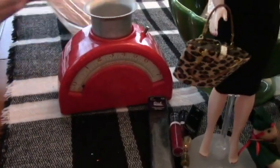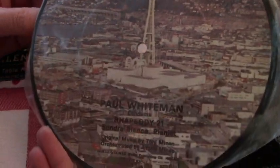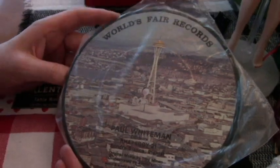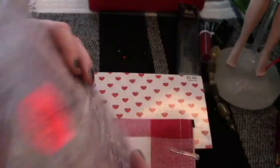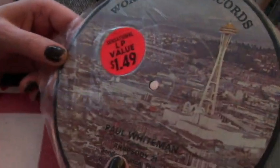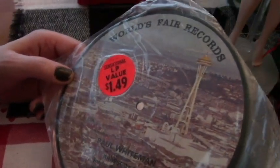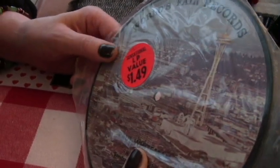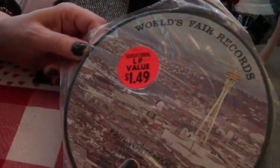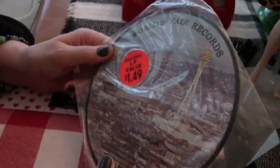And then he gave us this too. This is a World's Fair record. You know, they had an album of this too. Although the other one was something else. Paul Whiteman. Paul Whiteman played here. Cool, oh, that's really neat. He said that they used to have tons of those for sale at the Bartell's down where Westlake Center is now. You know, Bartell's downtown that used to be by the Triangle store? I mean, they had tons of that stuff. My friend used to work there.